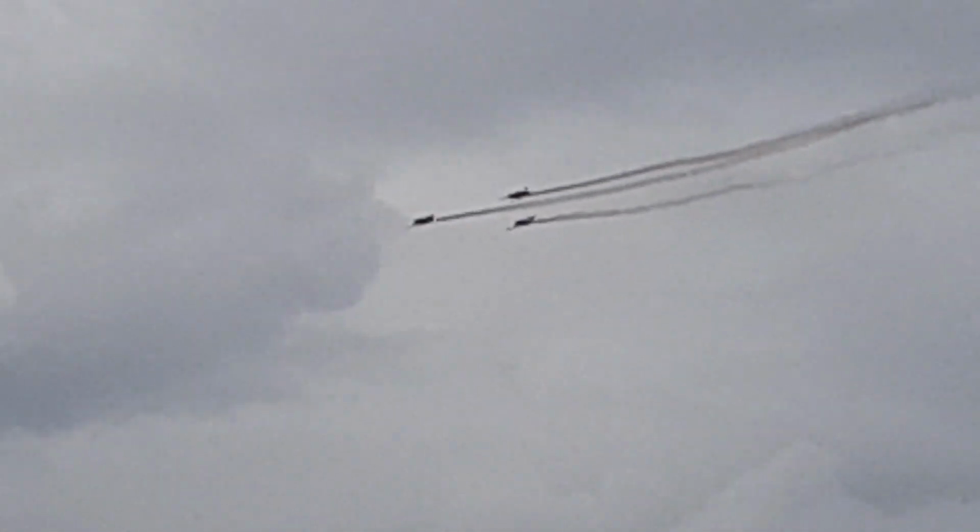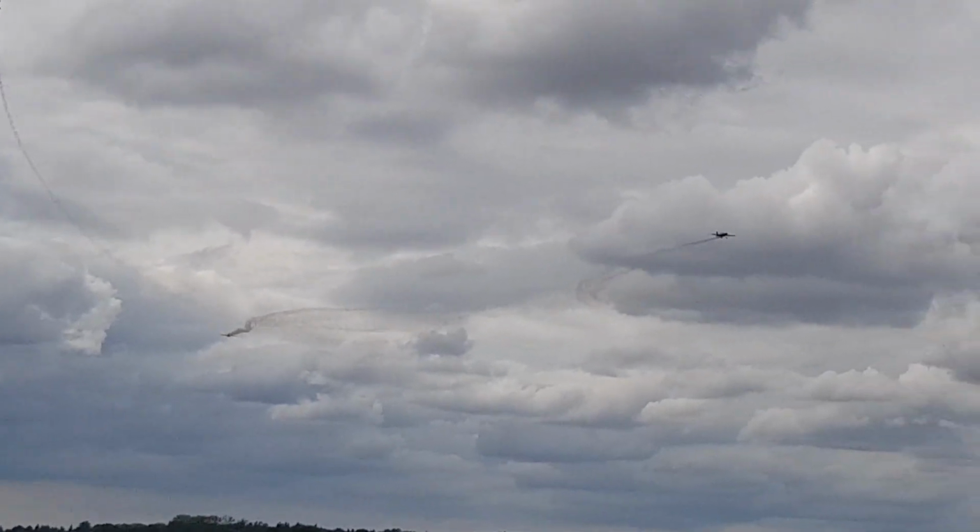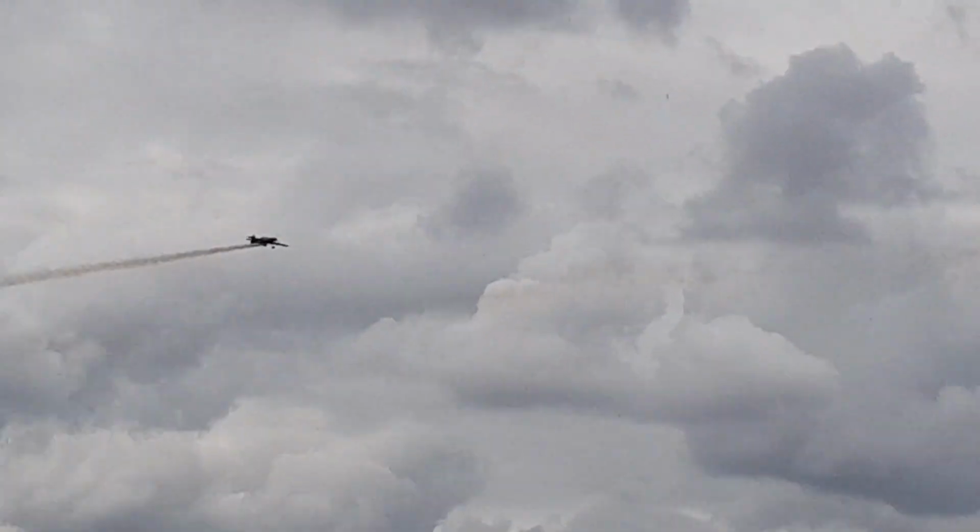As I say, the team comes from what's known officially as the Hashemite Kingdom of Jordan, and the manoeuvre they're setting up for now is called the Hashemite Break. "Break, break, go," calls the leader. He pulls vertical as the two wingmen go off to either side.